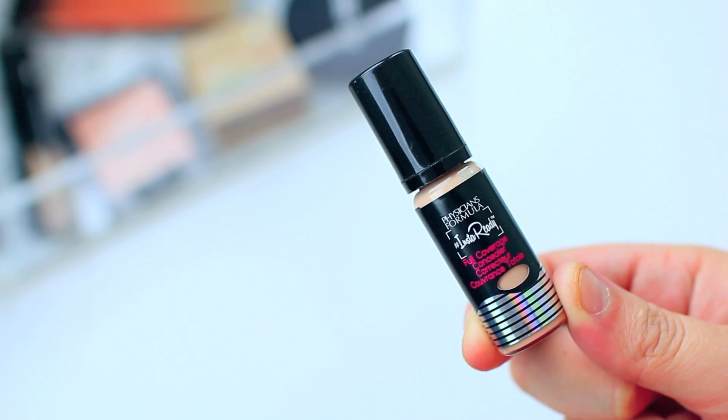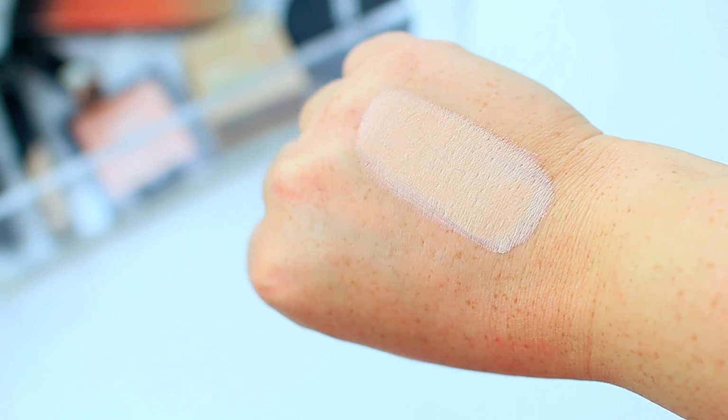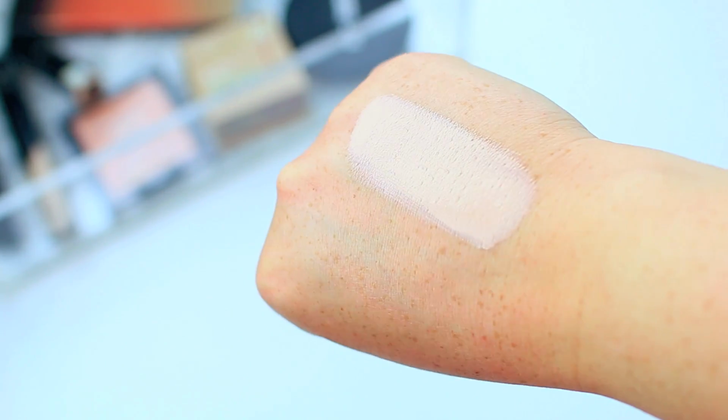First of all, the packaging is just not ideal. It comes in this pump tube, and I've never used a concealer like that. You pump out way too much concealer because honestly, a very small amount of this concealer goes a very long way, and so much comes out even when you only try to get a small amount. So you end up wasting a lot of the product, which is the first con.